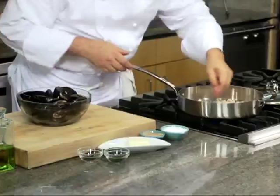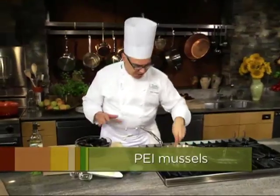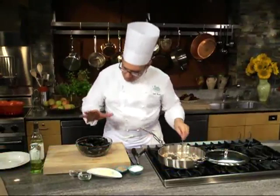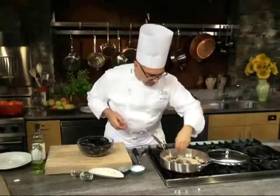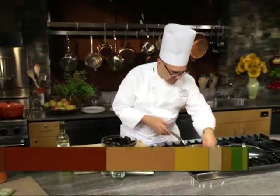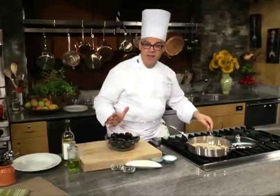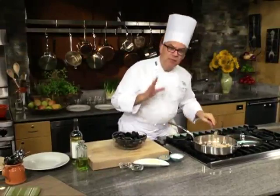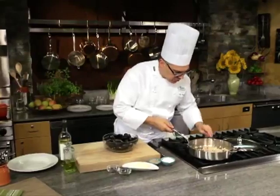Now, these particular mussels that I have here are called PEI mussels. They come from Prince Edward Island, and there are times of the year when PEI mussels are not available. And there's another variety that you can find called Mediterranean mussels, typically a little bit larger. They grow them out here on the West Coast rather than the East. And when the PEIs are not available, the Mediterranean mussels are. So again, develop a friendship with your fish purveyor and get their good advice. I think that's really important.